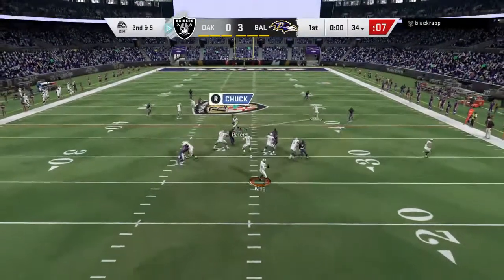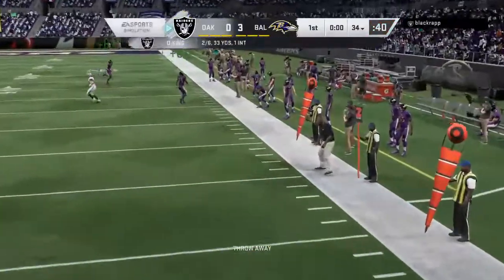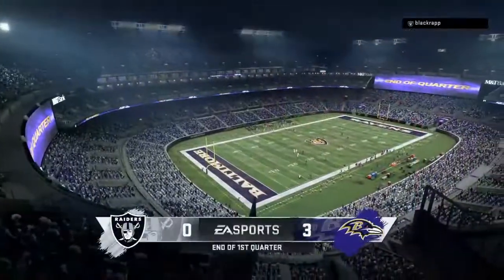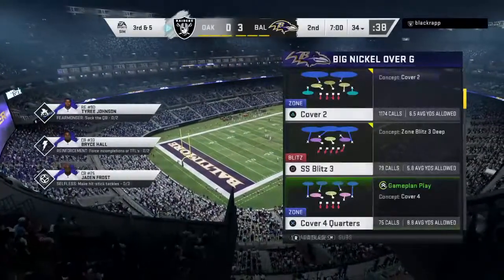Second and 5. Flush to his right. And that one is incomplete. And it also concludes quarter number 1. 3-0 after 1 on EA Sports.